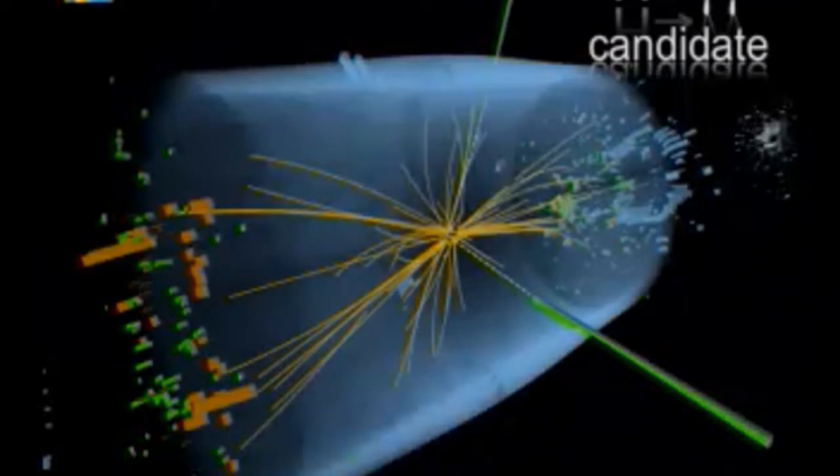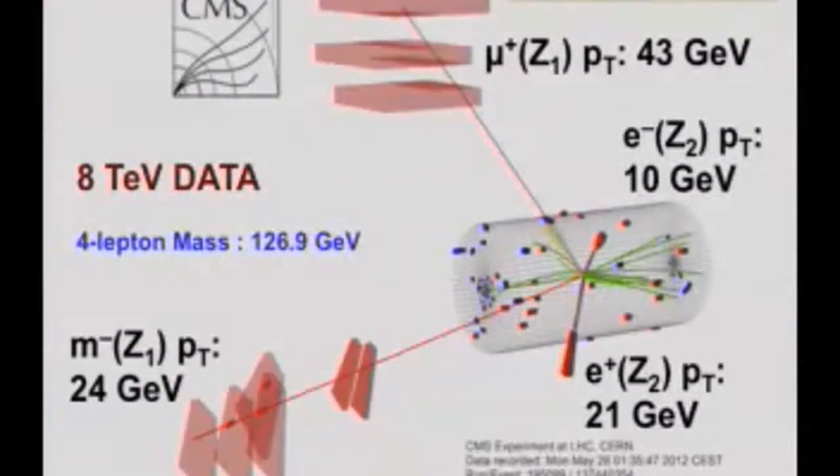Well, here's an example of a Higgs event. You recognize the tracks, and what you see here is basically these two greens, and there is no track that points to it. It's a dotted line. It's indicative of a photon and a photon. And in fact, the mass of these two is basically 125. Here's another example whereby you have a muon and a muon and an electron and an electron, and the four of them have a mass of 125.